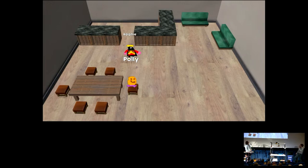It's Ralphie. The Thing. Ralphie, do you want to go say hi to Polly? They're hugging. That's nice to see. Do you want to grab a seat, Ralphie? Don't give him a round of applause or anything. That's all you, Ralphie. I think I can hear some more people arriving.